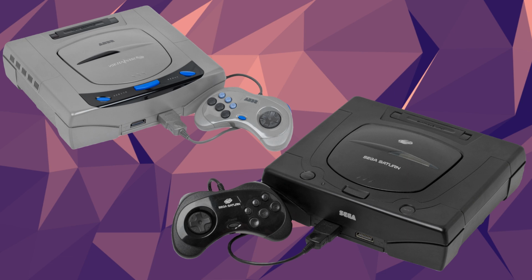While it ultimately failed to achieve commercial success, it offered a rich array of innovative and memorable games that continue to resonate with gamers. Its complex hardware, combined with Sega's missteps, prevented it from reaching its full potential, yet it stands as a testament to a time when gaming was rapidly evolving and experimentation was the norm.